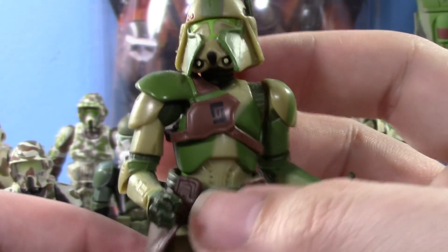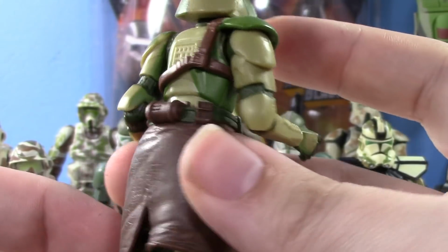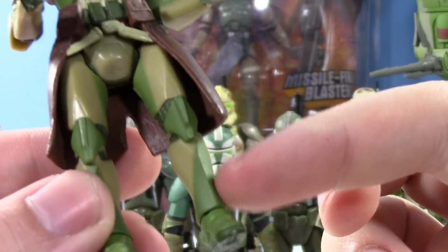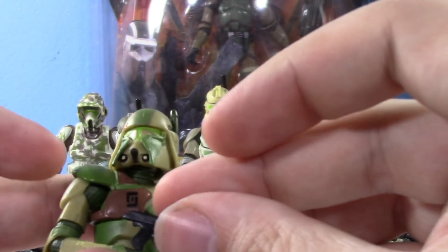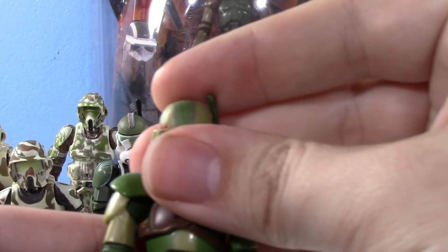He has that logo on his chest. I have no idea what that's for. But yeah, I like the multi-shades of green on him. He just looks cool. I like him. I just wish he wasn't on a mold that was so kind of iffy. But other than that, he's actually really cool.